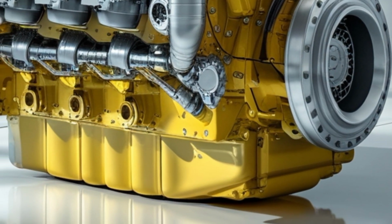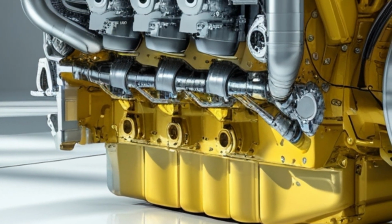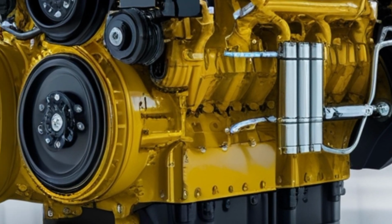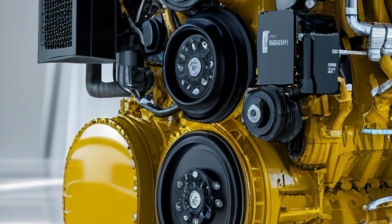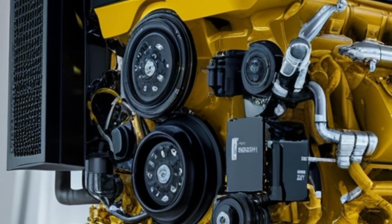Now, in terms of reliability, the 3408 was a bit of a mixed bag depending on how you looked at it and how it was used. When maintained properly and operated within its design specs, the engine could go the distance. But there were a few quirks and pain points. It had more moving parts than an inline 6. More complexity meant more opportunities for failure.